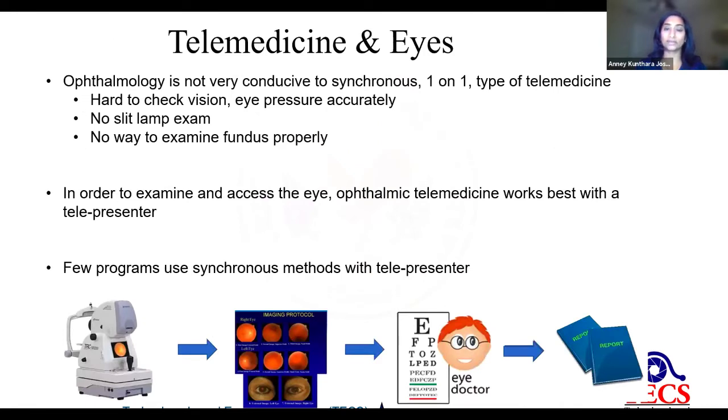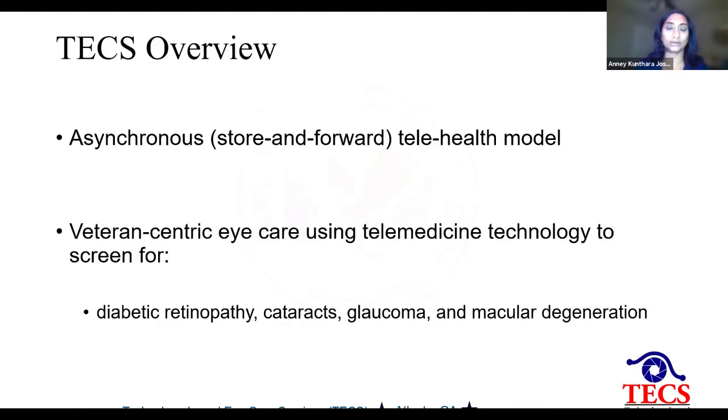Ophthalmology is not very conducive to synchronous or one-on-one type of telemedicine. It's hard to check vision and eye pressure accurately, and there's no slit lamp exam and no way to examine the fundus properly. So in order to examine and access the eye, teleophthalmology works best with a telepresenter. There are a few programs within the private sector using telepresenter in a synchronous method. However, TECS uses the asynchronous or store and forward telehealth model, which has been discussed previously.